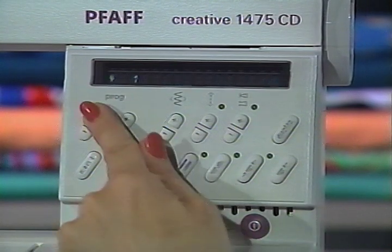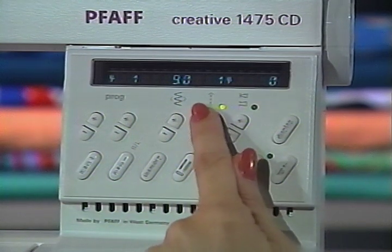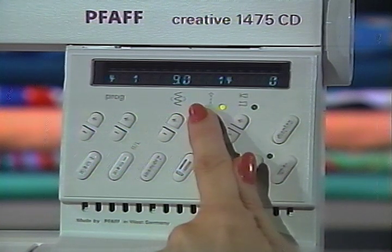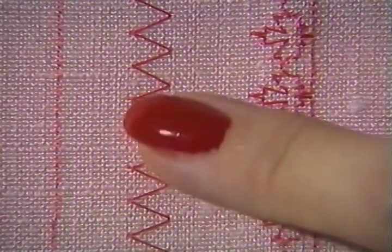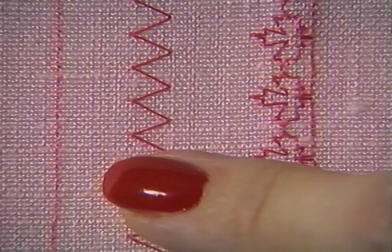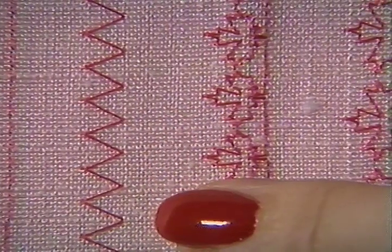Let's select program 41. When the light above the stitch length key is lit, then it controls pattern length. Let's pause for a minute to discuss the difference between stitch length and pattern length. Stitch length is the distance between two stitches. A straight stitch with a 3 millimeter length would have 3 millimeters between each stitch. The same holds true for the next example, a zigzag stitch with 3 millimeters between each zig and zag.